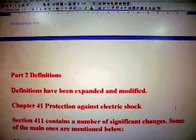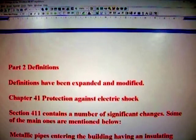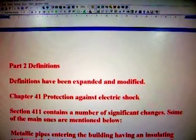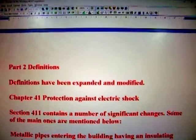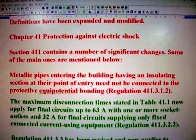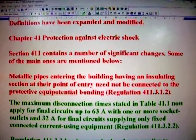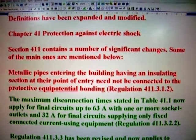Now be aware of part 2. Look at what part 2 is saying. Make that clear. Be sure you understand it. Look it up in the IET regs itself. Make sure you're clear with it. Get the on-site guide. See what changes have happened and what changes you may need to complement or apply in your new installations.